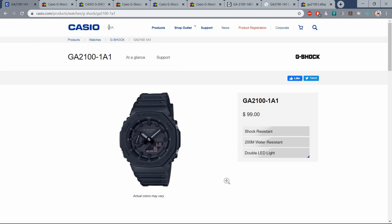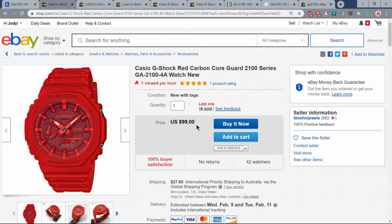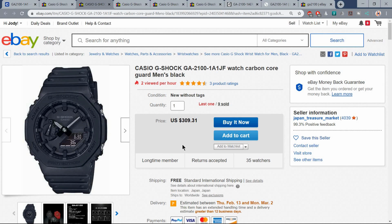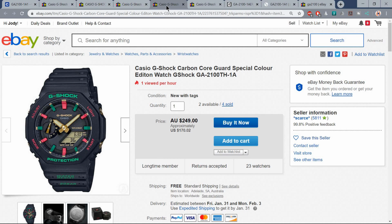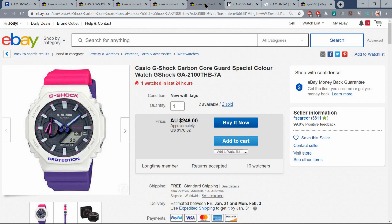So let's talk price briefly. US retail on these is $99, but good luck getting anything other than the red one for $99 at the moment. Certainly this stealth model and my preferred one, the one that you can actually tell the time on, are still commanding a premium. Looks like they've added a couple of new colorways since they initially released them as well. This one possibly for Rastafaris. This one, I'm not quite sure who that one's aimed at at all.